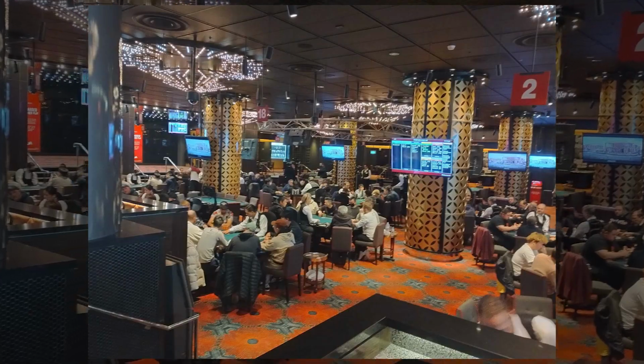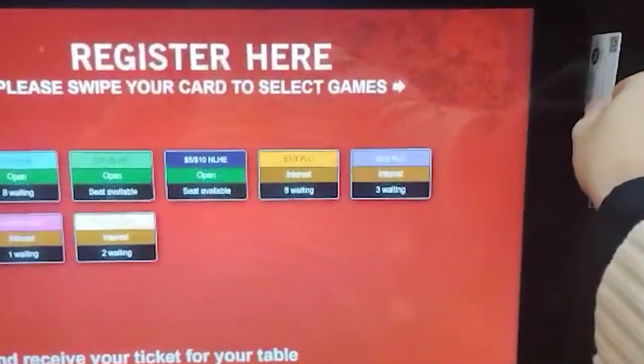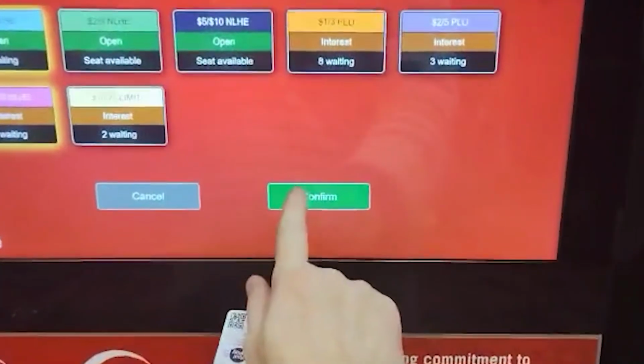The poker room is located on its own floor, below the main gaming floor. You'll need a membership in order to play, so remember to bring your passport and go to the rewards desk first to sign up. One great feature is there are many tablets around the poker area where you can just scan your card in and add yourself to the list without having to queue up.